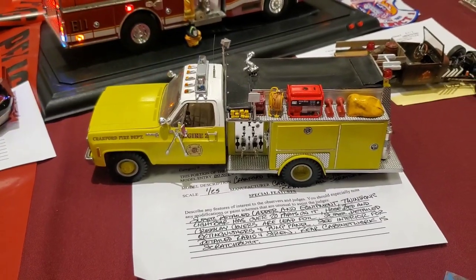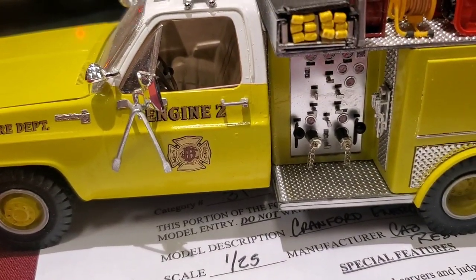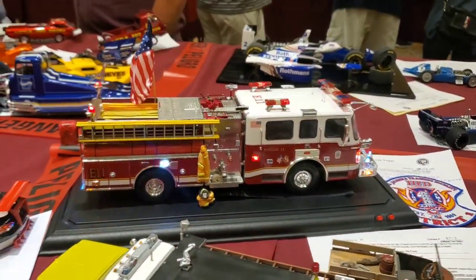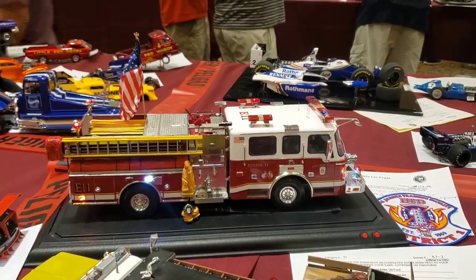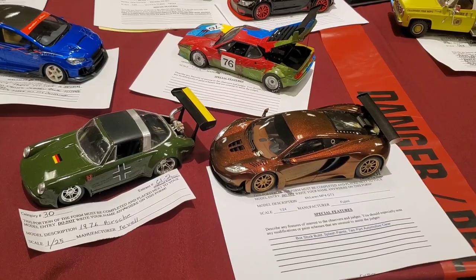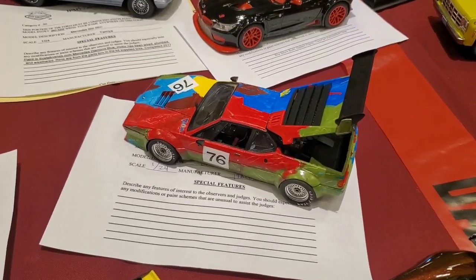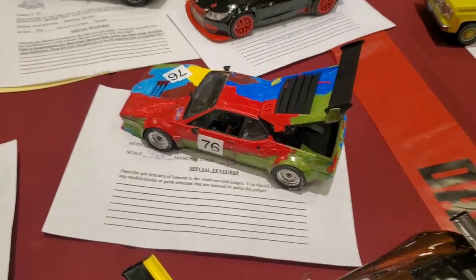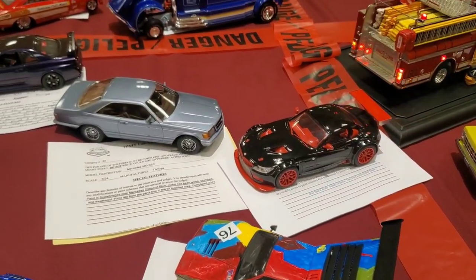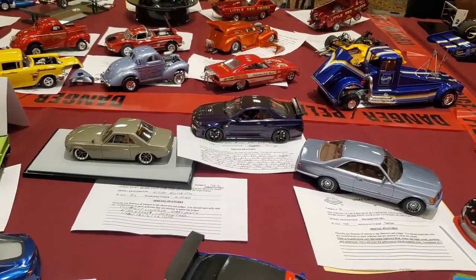Oh, these fire trucks are pretty awesome. Fantastic detail. I don't know if you can see that in there, but that looks really, really nice. All right, some more beauties here. We've seen this art car before. This is a recreation of an actual art car that was done, but I can't remember much more than that. We saw that at one of the shows in Phoenix.